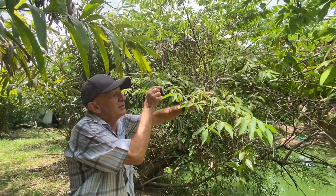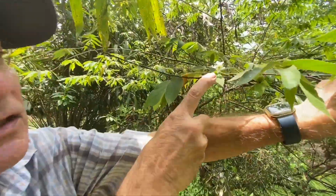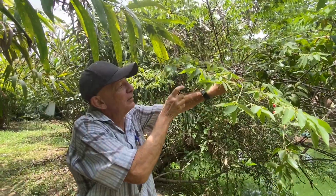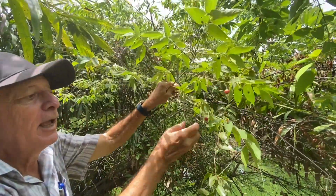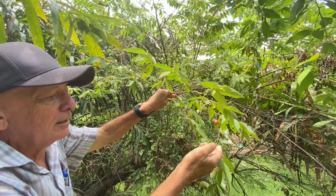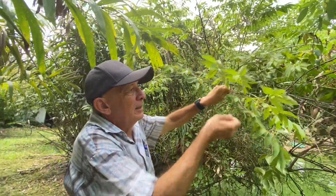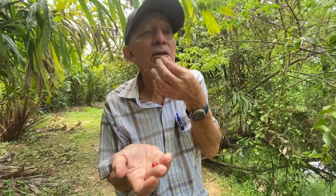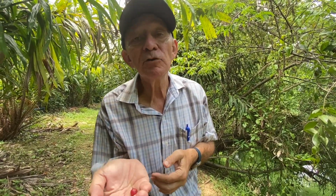What you see here is the flower of the strawberry tree. Strawberry tree because it resembles very much the flower of a strawberry, and the fruits are red, not unlike strawberries, but they taste sweet. If you have a sweet tooth, the strawberry tree fruits are the ones to plant. Very good. Sweet.